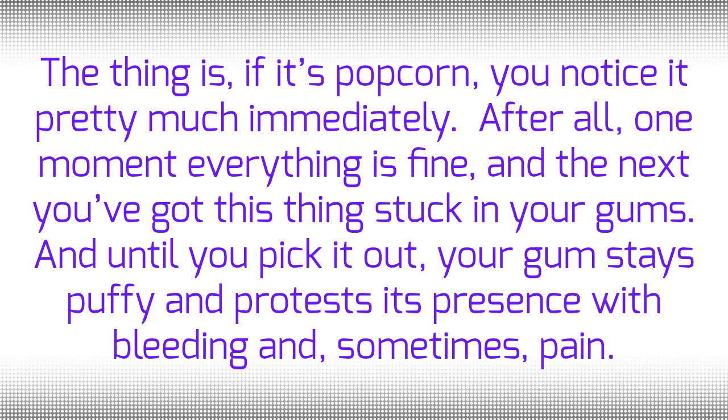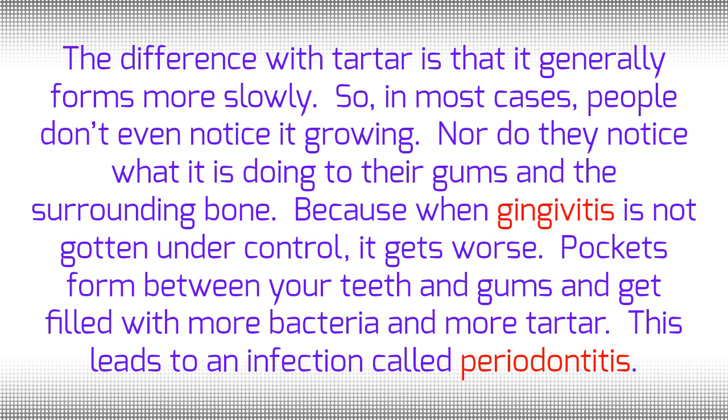The thing is, if it's popcorn, you notice it pretty much immediately. After all, one moment everything is fine, and the next you've got this thing stuck in your gums. And until you pick it out, your gum stays puffy and protests its presence with bleeding and sometimes pain. The difference with tartar is that it generally forms more slowly, so in most cases people don't even notice it growing, nor do they notice what it is doing to their gums and the surrounding bone.